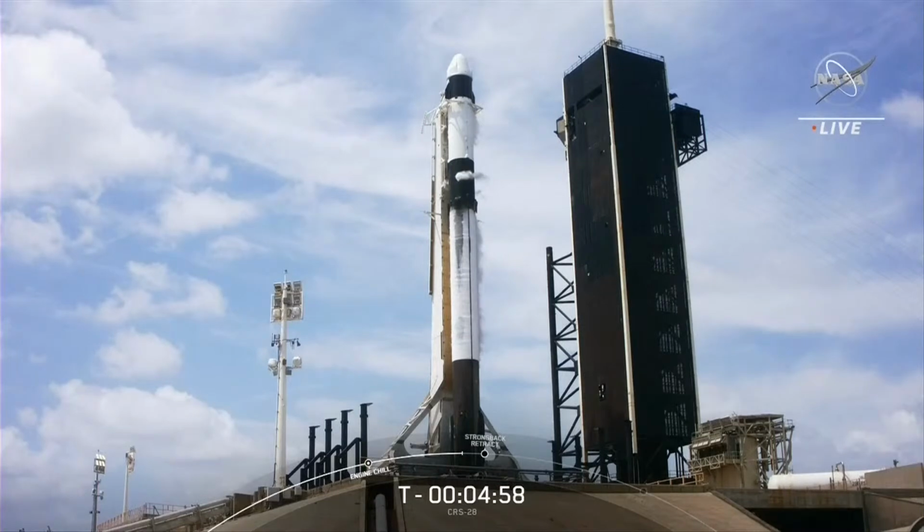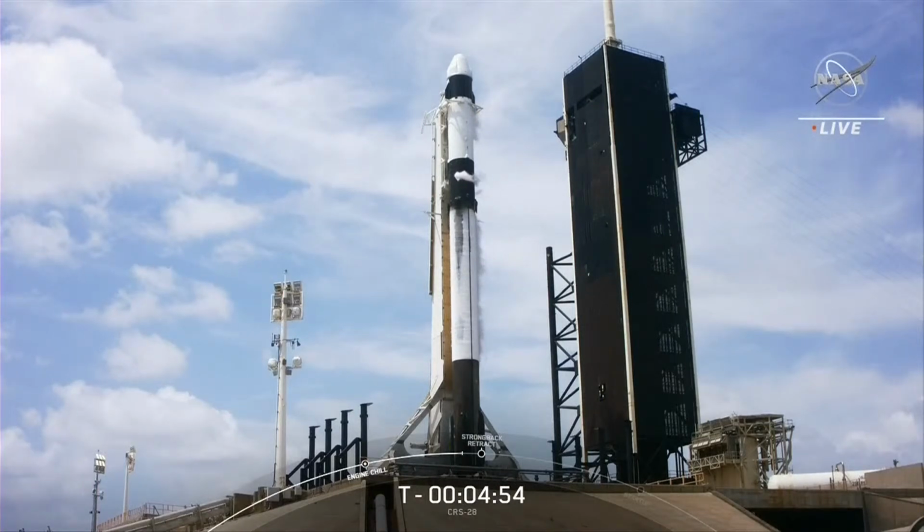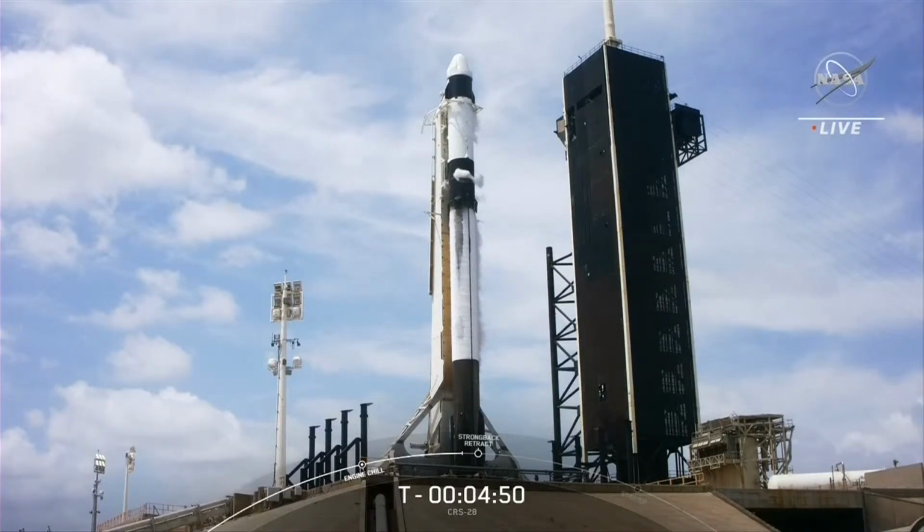Now, for now, we should see the count. Falcon 9 tanks are pressurizing for strongback retract. Dragon is on internal power, and the transporter erector is on internal power.